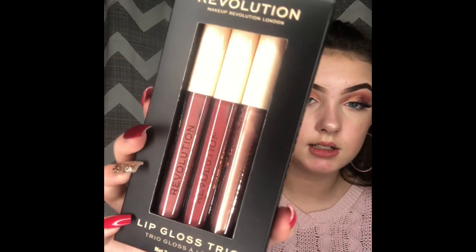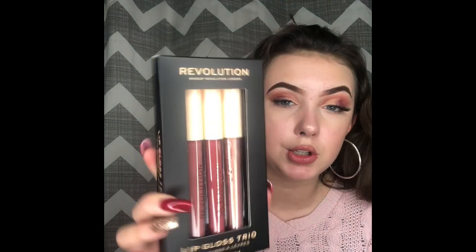Then I've got these Revolution lip gloss trio, and it's got a metallic and two nudie pinkies. Then I have got the mattifying primer from Revolution again, and this primer is the best primer, I really like it. Even though I've only used it today once, it is so good, it feels so nice. Then I've got the illuminating eye primer, which is just like this. I haven't used this today, but it just looks like concealer, so yeah.